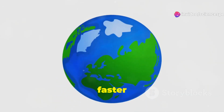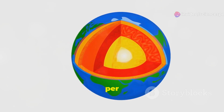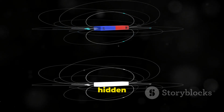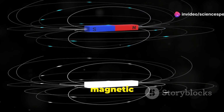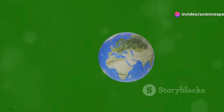It spins slightly faster than the rest of the planet, rotating eastward at about 1 degree per year relative to the Earth's surface. The inner core, though hidden from our view, plays a vital role in shaping our planet's magnetic field. It provides clues about the early solar system.